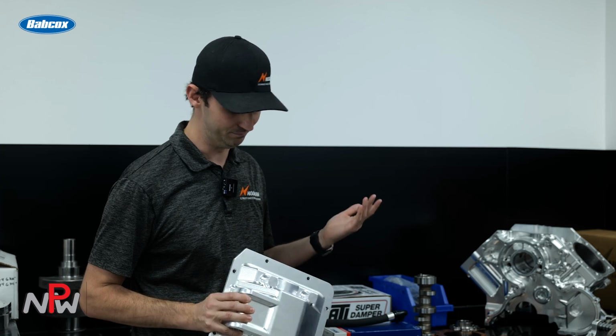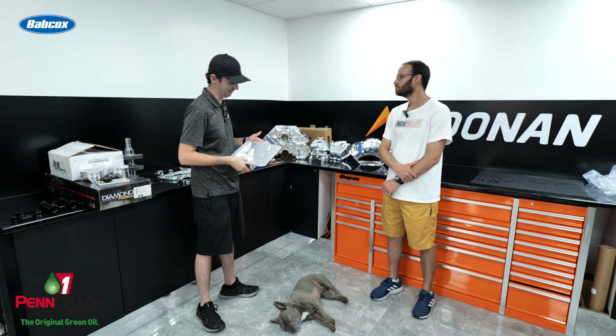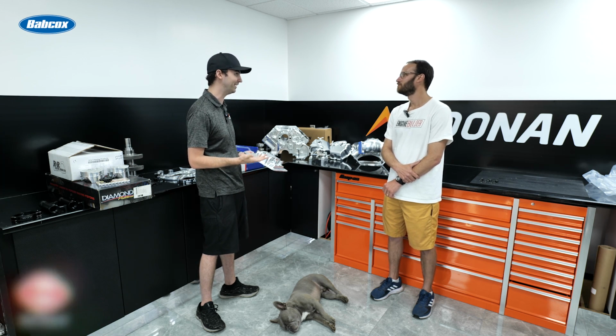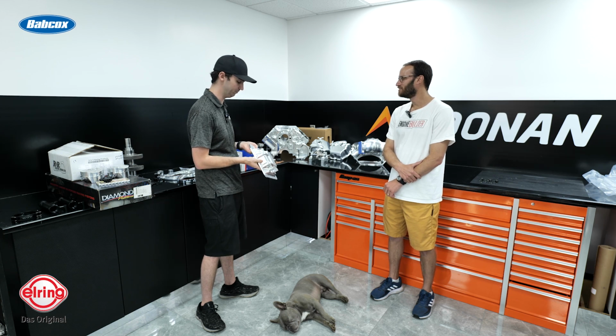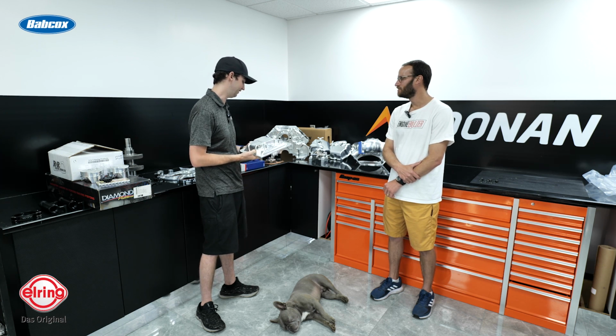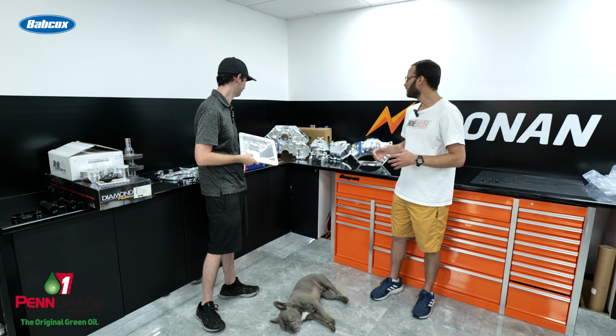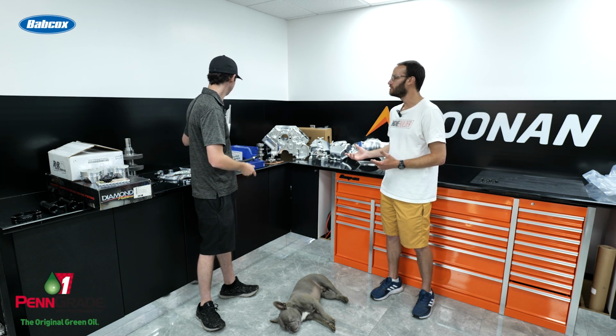But even for really a test piece, you look at the amount of engineering that we had to go into just for an oil pan for us to test this. It's pretty impressive. The engineering and programming teams, they always amaze us. Yeah, it's awesome.